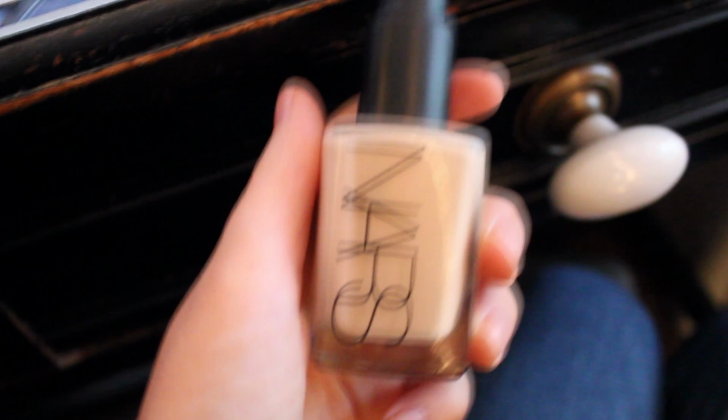I use this on my cheeks where my pores are. And I also put this stuff on my forehead because I've noticed I'm getting a few Grand Canyon-like holes in my face. And then I get the Nars Sheer Glow Foundation.